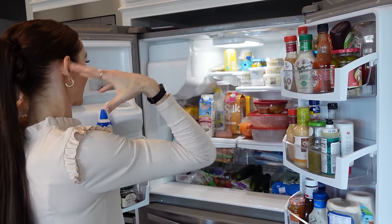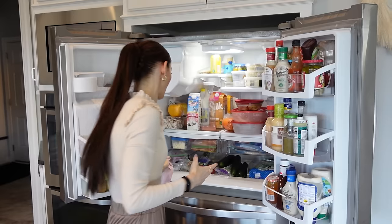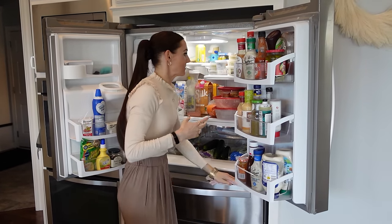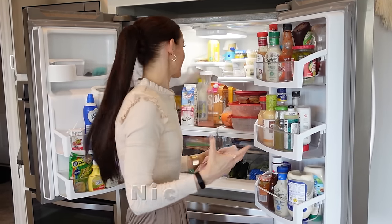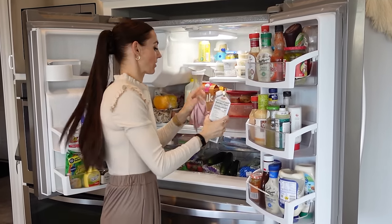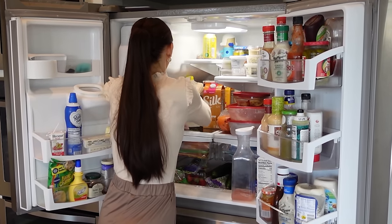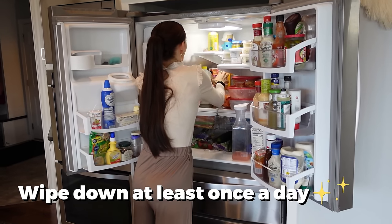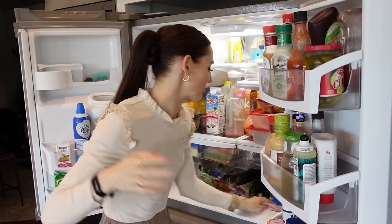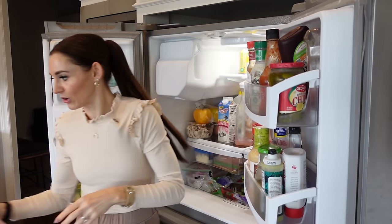This is what it looks like on average, but at least once a week or every evening, you want to make sure that you go in and wipe everything down so that your fridge looks nice and clean. It makes you want to keep it organized when it looks nice and clean. Go through these shelves. I know oftentimes when we buy milk or creamer like this, there's these little white particles that like to float around in here. So in the refrigerator, wipe it down at least once a day, I would say. And you can do a clean wipe. You don't need to take everything out and do all that, but just visually make it look better.